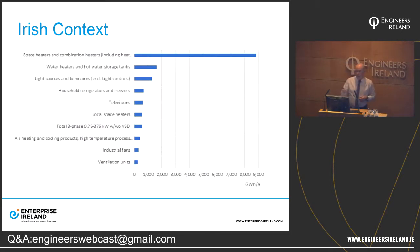From the Irish context, you can see here as well, in terms of the impacts and in terms of the energy usage, the major sectors here would be the heating sector, heating and cooling in Europe, but predominantly heating in Ireland, lighting and household products.